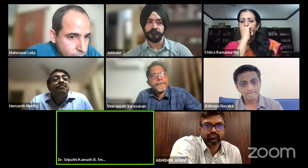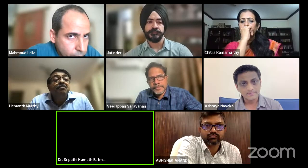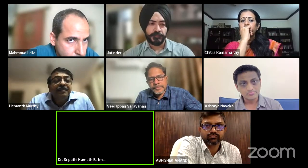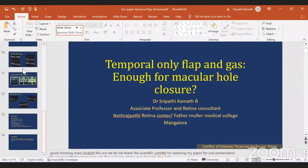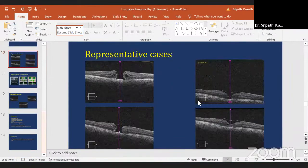So my question for the panel is, in my OCT, whichever I showed, there was a small kind of a flap of an ILM which was over the macular hole. Now, how do we explain that this flap of the ILM helps in the closure of the macular hole subsequently? Like, how does that happen? It is just one small flap which is there.